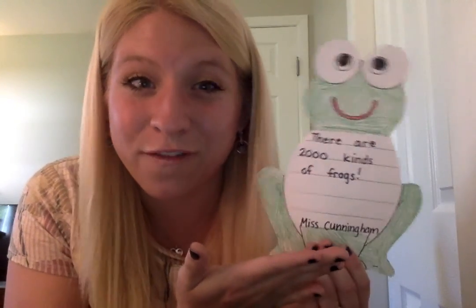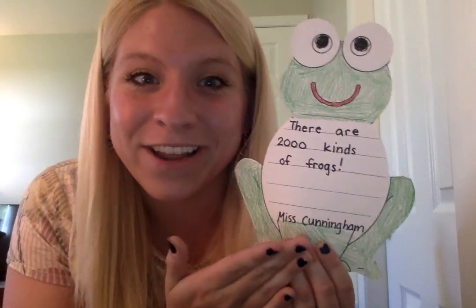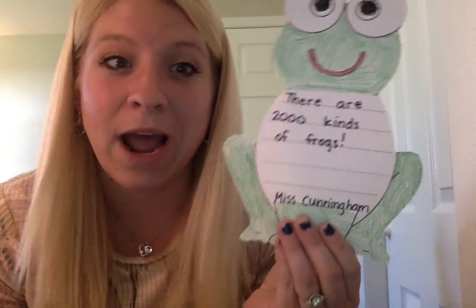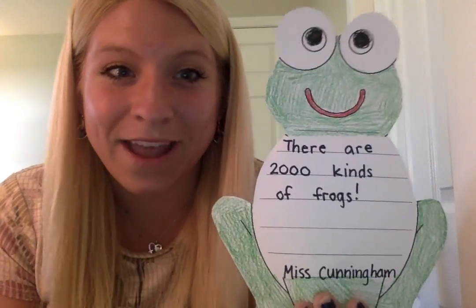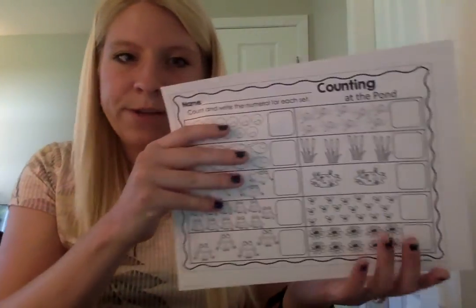Now, my Junior K friends, your homework today is I would like you to complete your frog fact writing prompt, and I'd like you to send me a picture of it. Okay, I want to see one fact that you know about frogs. So we have that. Then the other worksheet we have for today is we always have some type of math on Thursdays. And here's our worksheet.